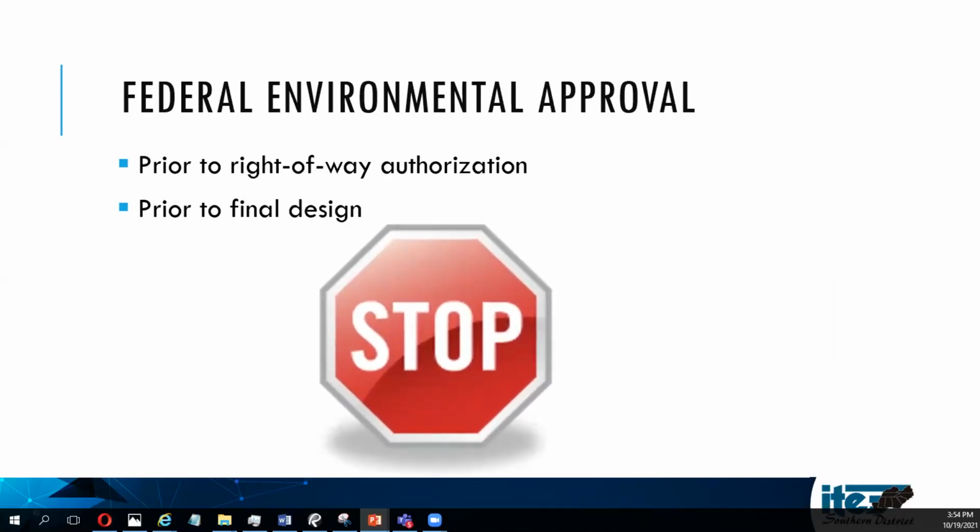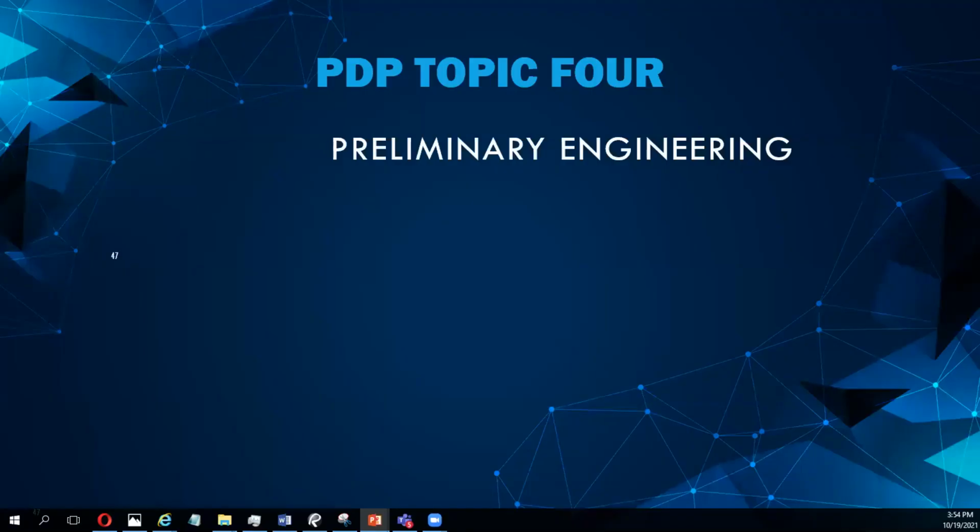And just a final word about that: for federal projects, you have to get the approval of environmental before you get into right-of-way authorization, or before you do your final design.